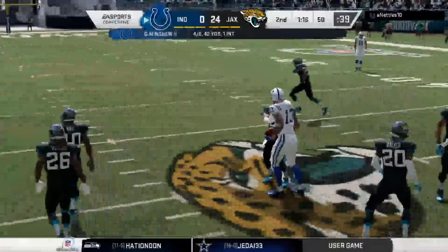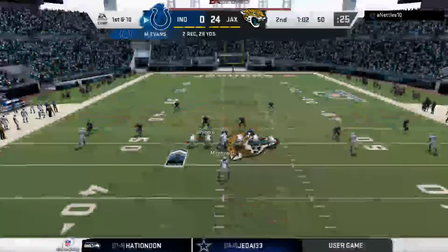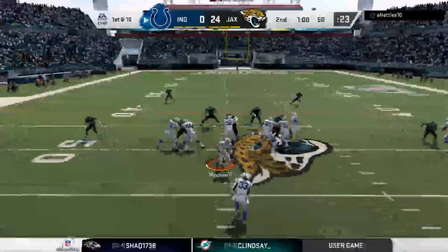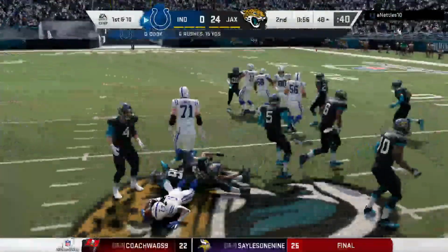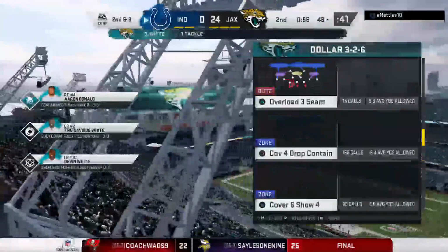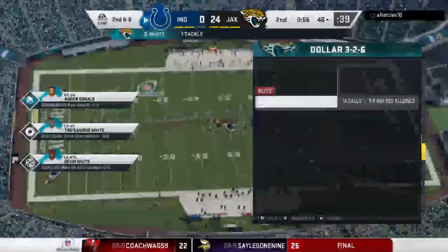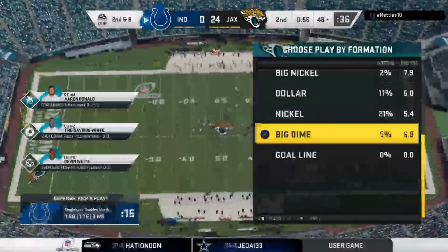A throw over the middle taken in. A gain there of 21 yards. First down, here's the run with Cook. He'll be taken down at the 48 for a pickup of 2 yards. The Colts going to use the first of their timeouts as the stoppage will come with a little under a minute to go in this first half.